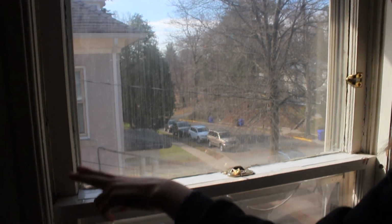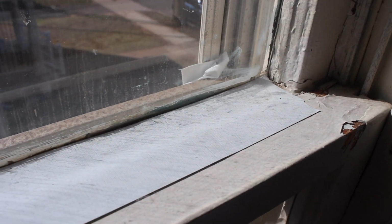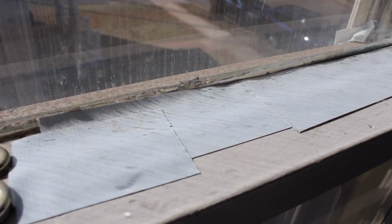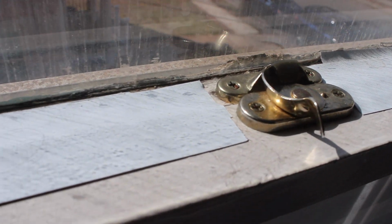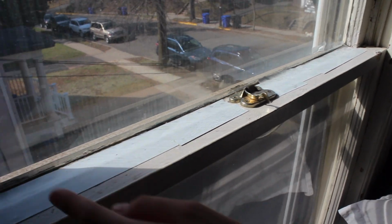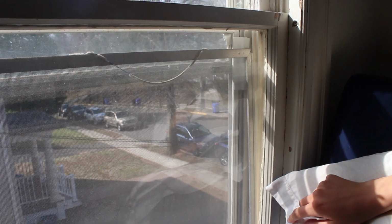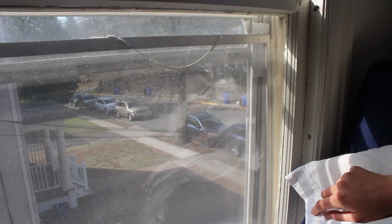They then put a lot of thick tape, because there's a lot of air coming in through this gap. You can kind of see a little bit of the gap there by the lock. So that's meant to keep that from coming in. And they tried doing the same with taping the storm window. There's a stream of tape there to block that air as well.